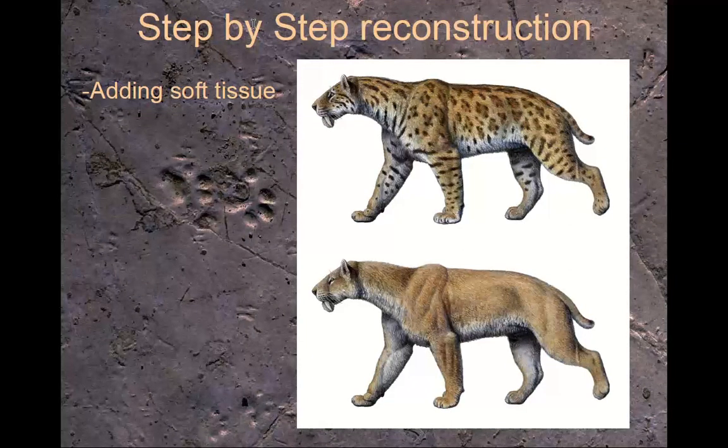So if our fossil site evidence indicates that our saber-toothed cat lived in forests, then probably it would be safe to infer a spot pattern, as we see on the top picture. And then we would arrange those spots following the basic geometry of cat spotting, which is not random.